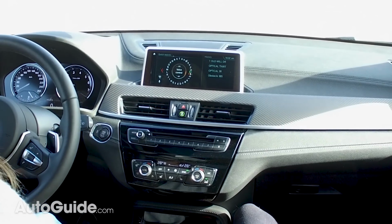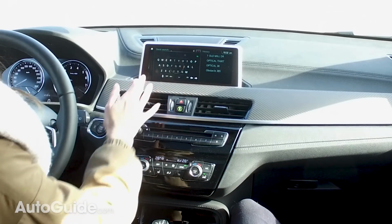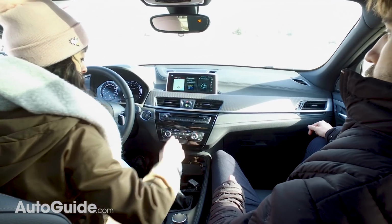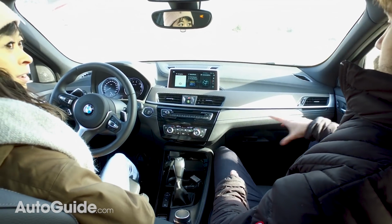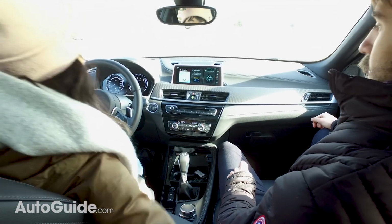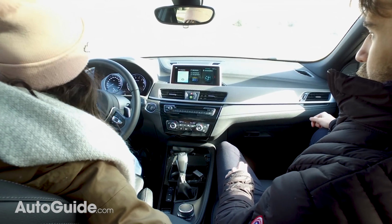One thing I really like about this system is that it gives you the option to use the keyboard when it's parked. Which is really nice because I hate having to scroll through letters. The scrolling feature is terrible. It never works in any phone. It's just awful, and it's so distracting when you're trying to drive. But at least this gives you the option when you're parked.